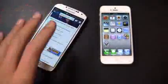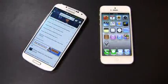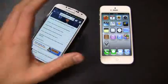So a lot of awesome features on this device. Some may find those gimmicky, but at the very least, the specs on this device are fantastic. 5-inch display, great for a lot of people.